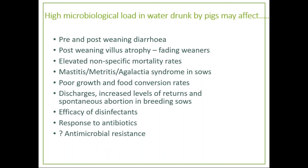It can hardly be great to have a high microbiological load when we're trying to make our disinfectants as effective as possible, and bearing in mind that no antibiotic will be effective against all bacteria, even dead bacteria create some degree of challenge to the pig. Perhaps response to antibiotics has not been as effective as we would want it to be.